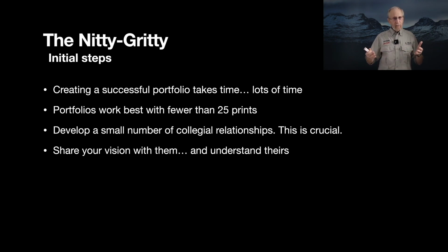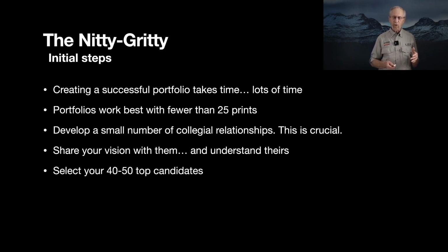Get together with them in a meeting. Make sure you have an adequate amount of time and share your vision for this portfolio with them. If they're working on a portfolio, hopefully they'll share theirs with you so that you all know where you're heading. You know what your goals are for this portfolio.